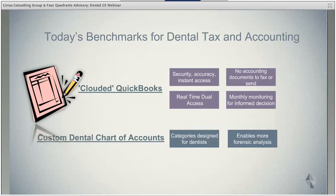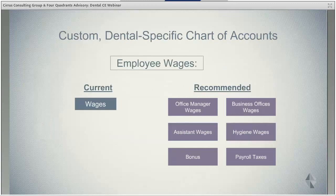I touched on the custom chart of accounts, and I just want to give you one example. Instead of having wages as a line item, what's recommended is to break that out: office manager, assistant, bonuses, payroll, hygiene. Is your hygiene producing 3 times what you pay them? Business office wages. This is just a general example of a custom dental-specific chart of accounts to know exactly what's going on. If you don't, you could be embezzled from. You don't know your numbers. It's a simple concept, but it's amazing how many dentists come to us and their chart of accounts is very basic.